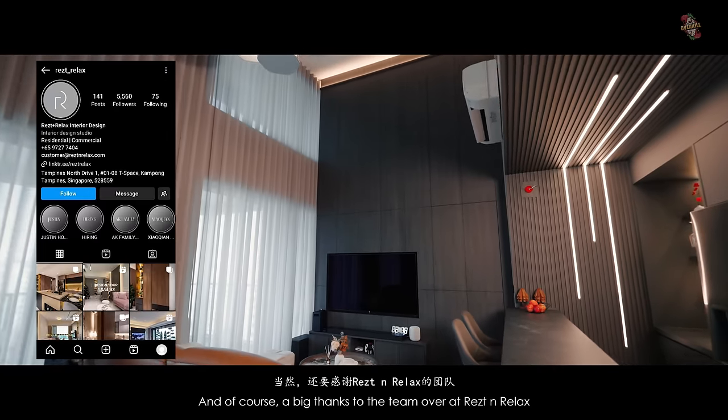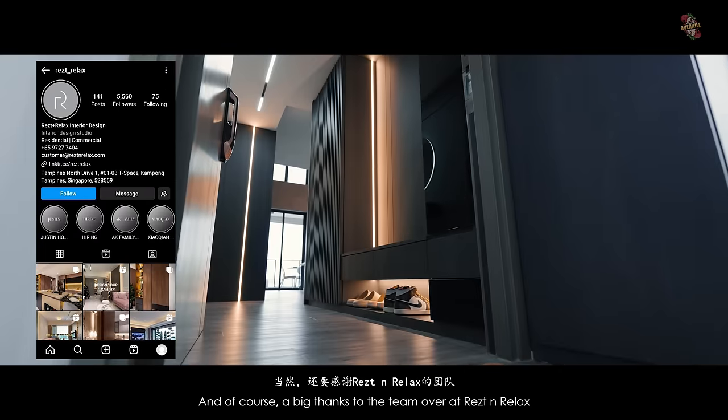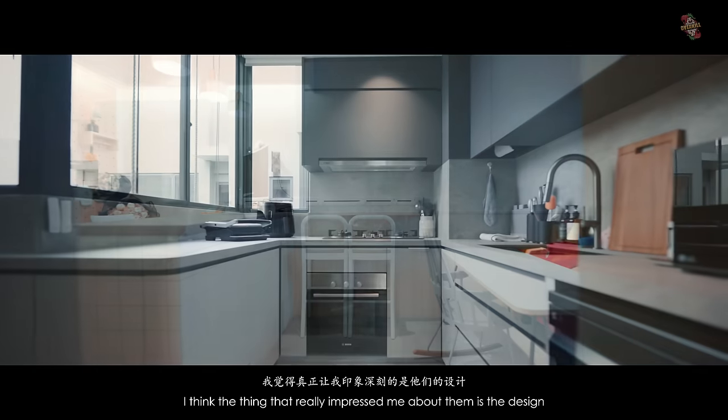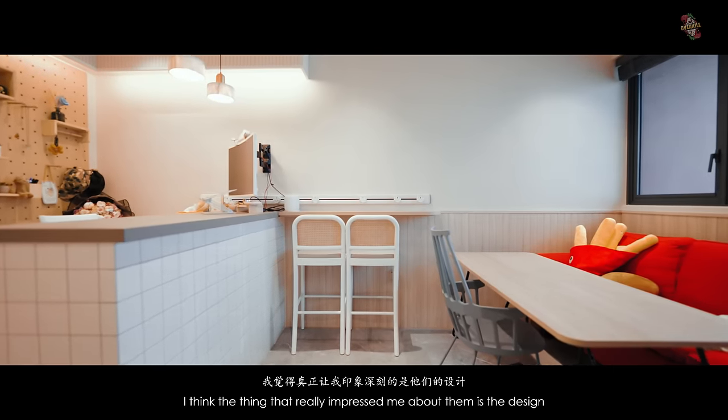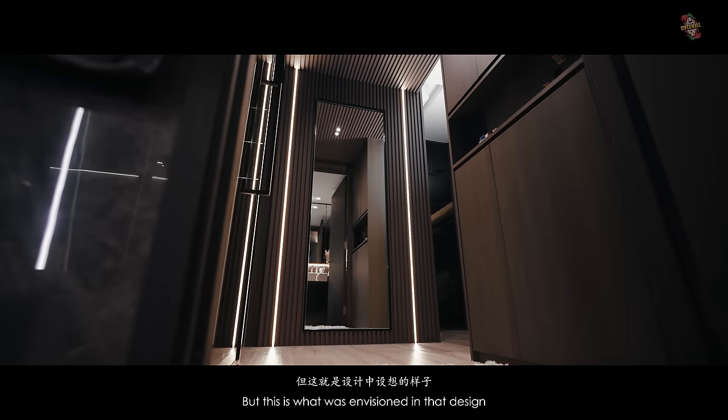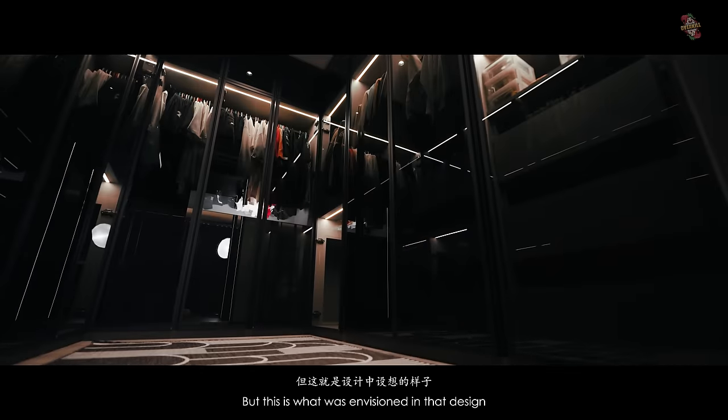And of course, a big thanks to the team over at Rezt+Relax, Wilson and his team who have done this incredible renovation project. I think the thing that really impressed me about them is the design. Yeah, we mostly stuck to it. You know, a couple of changes here and there, but this is what was envisioned in that design.